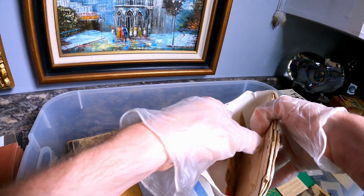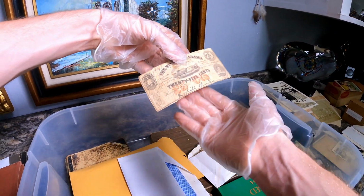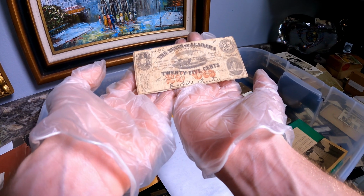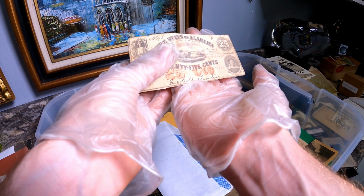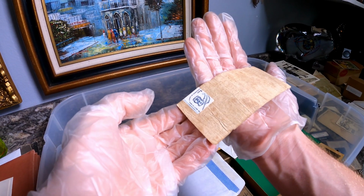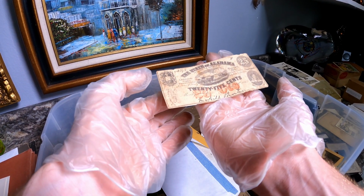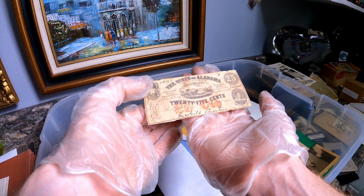Come on, come on. 25 cents as a dollar? Check that out. 1863. Oh my gosh. Is this real? What is that? I don't know what this is. I've never seen this before. What?